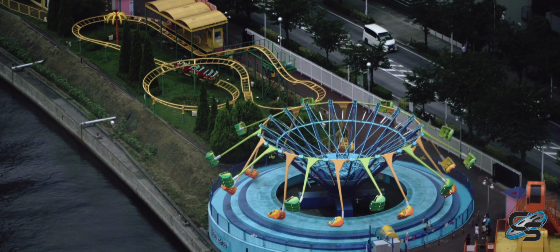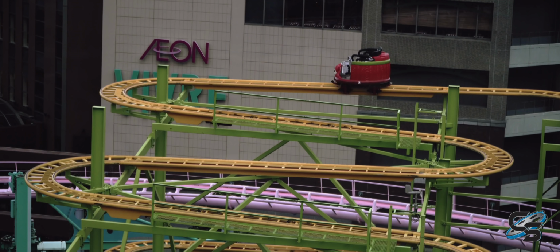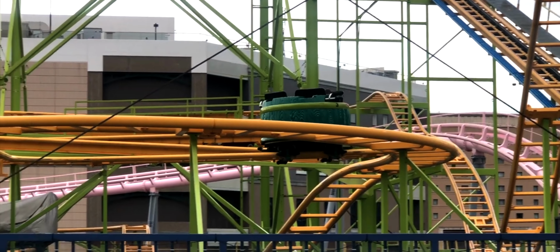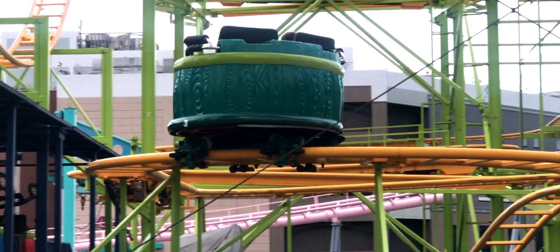Regarding a few of the outdoor attractions, the Wild Mouse here is located on the very top level, and I don't know what is wrong with this Wild Mouse, but it's supposed to spin, and most Wild Mouse coasters spin in the second half. This one doesn't spin until the very last section of track. Very strange. I don't know why it happens so late.